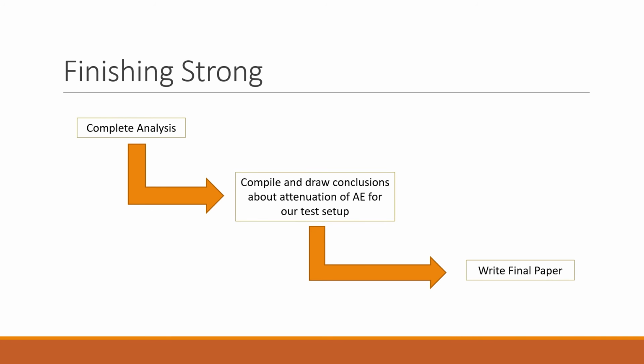At the time of recording this video, our project is not yet finished, and we are unable to state the results of our extensive research and testing. But here we have summarized some of our next steps. So we're currently going through the analysis portion of our project, and we should be finished here shortly. And after this, we will discuss and make any conclusions we can about what our research has shown. Then we will compile all of our results and findings into our final paper.